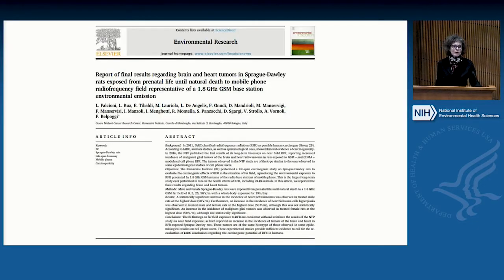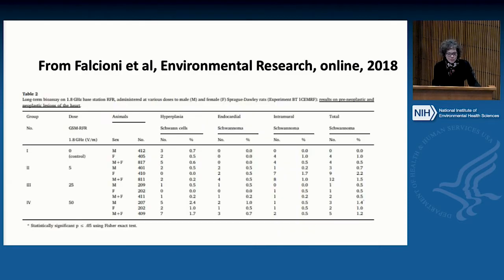Here's what the Ramazzini results are. This is the title page from those results of base station radiation, and here is a summary of the table from those results that I will talk to you more about tomorrow, simply to indicate it's online.